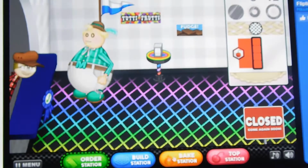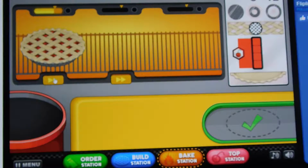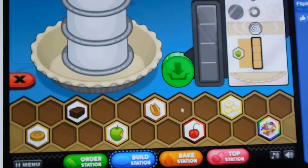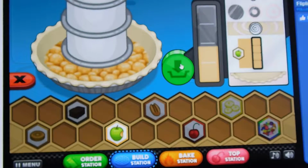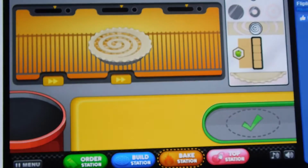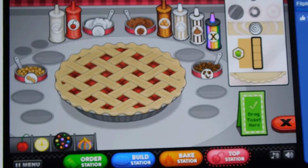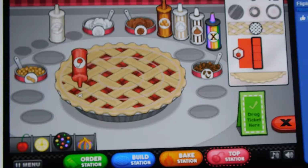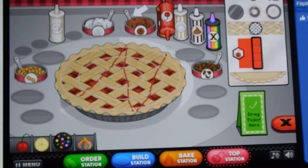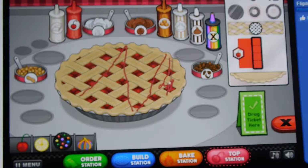Check on the order station. Alright. Mayor Molly, you're the only person left. Don't worry, I'm gonna get to your pie in a minute. Just gotta build it. Alright, regular crust. Apple filling. All the way. Spirals. Put that on the rack. Getting to the topping station and getting Clarice's pie ready. And a bit on the side. Actually, I think I should do 2 on the side, but can't fix that now.